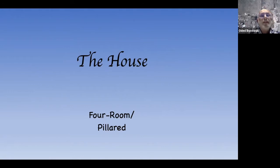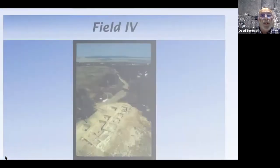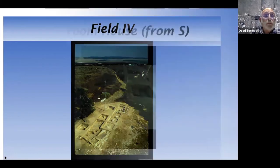So one of the things that we uncover are the houses of the residents of Tell Halif, and we refer to these houses as the 4-room or pillared houses, and in a minute I will explain why. Here you can see a row of houses along the city wall. The city wall would go right here, and here are the houses that were built against the city wall.